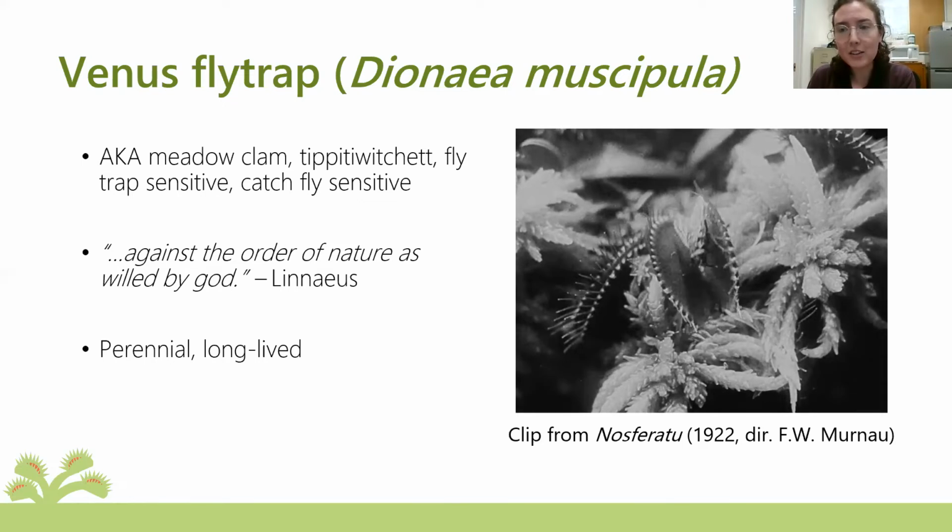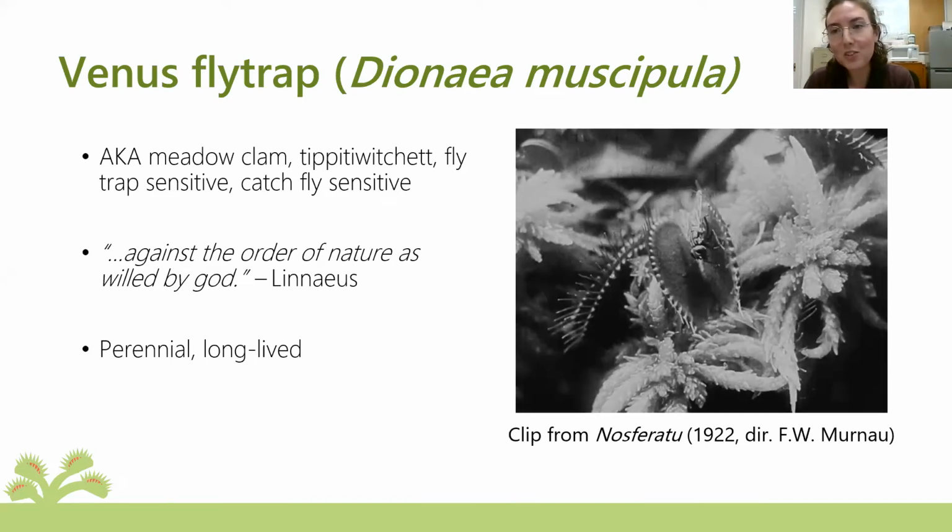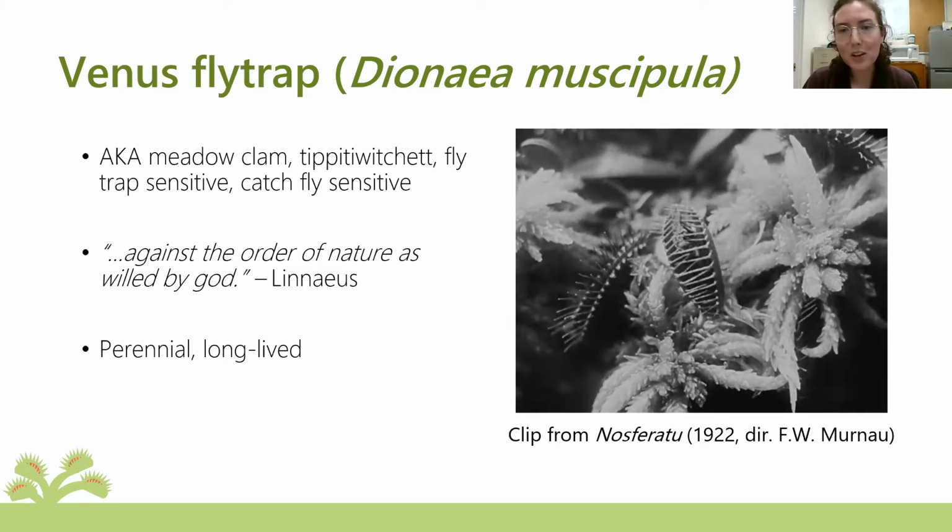It's perennial, it's long-lived. Captive individuals live for about 20 years, and ones in the wild are thought to live for about the same. I know that the usual cultural touchstone for Venus flytraps in movies is Little Shop of Horrors, but my favorite actually is that it was in the movie Nosferatu, which celebrated its 100th birthday this year. And as far as I know, the movie Nosferatu has the oldest footage of Venus flytrap that exists, so happy Halloween.